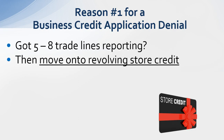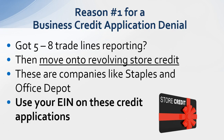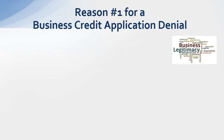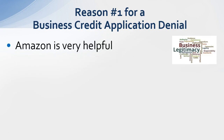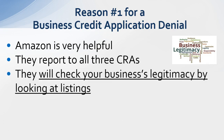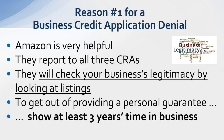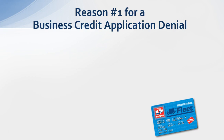Then move on to revolving store credit. These are companies like Staples and Office Depot. Use your EIN on these credit applications. Amazon is very helpful, and they report to all 3 CRAs. They will check your business's legitimacy by looking at listings. To get out of providing a personal guarantee, show at least 3 years' time in business.